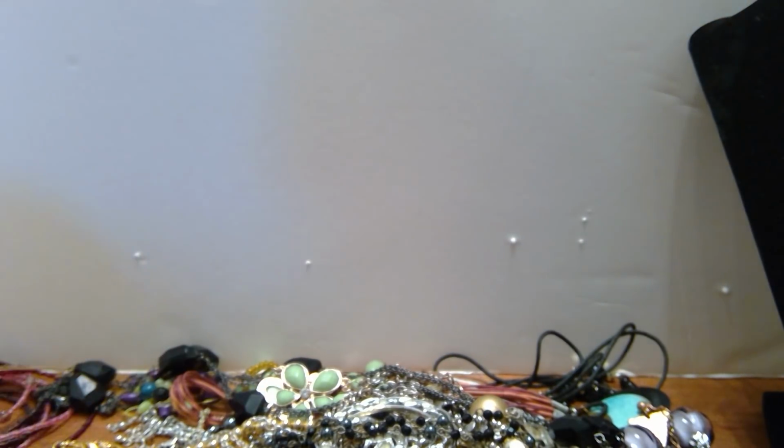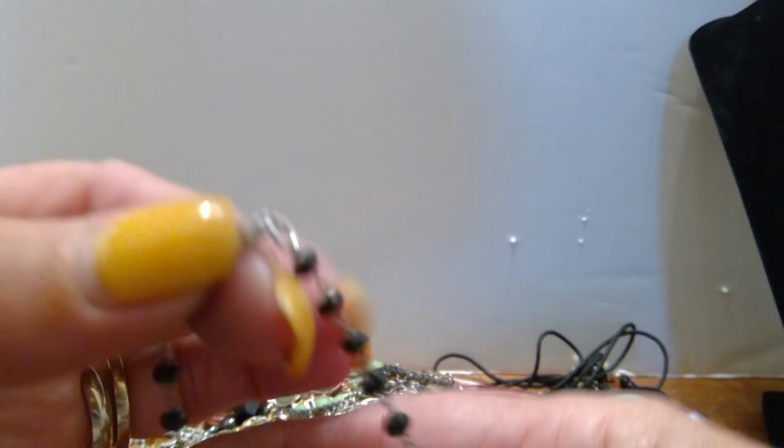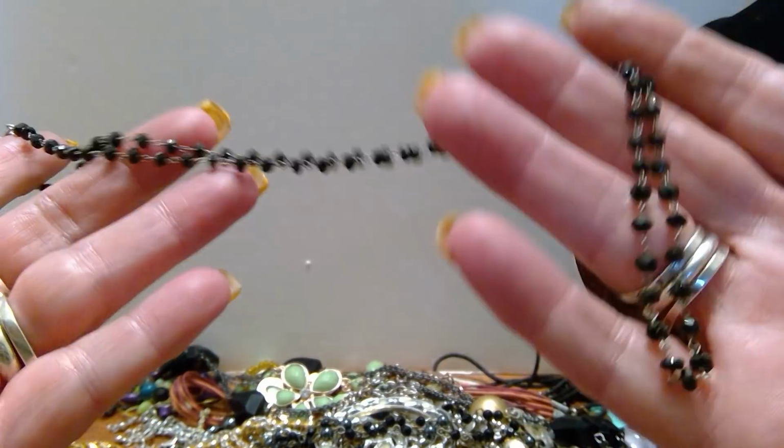I will show you one. I have an example right here of one I pulled out. I was just going to show you on Sunday to watch for these, but I'll go ahead and show you now. This is actually silver.